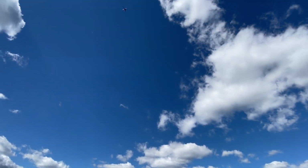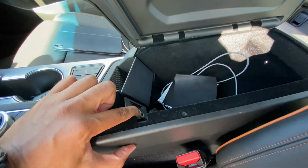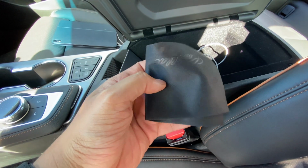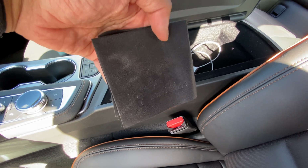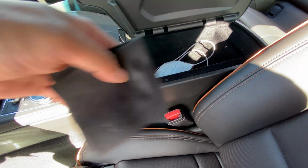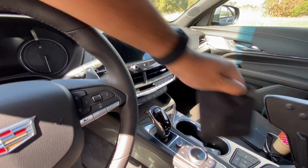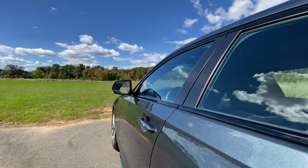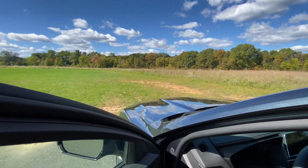There's a plane flying above me. And then you have a USB port right here and a USB-C port right here. And if your screen gets super dirty, sorry for the beeping. If I could keep my door open, it just continues beeping. If your screen gets dirty, you get this Cadillac cloth to just wipe it down. Pretty cool. Let's hear the door open and close sound on the CT4-V from the outside and from the inside.